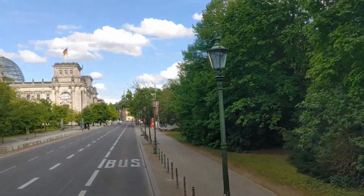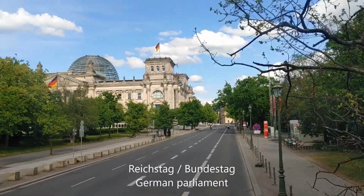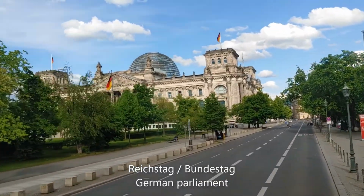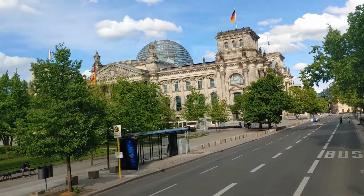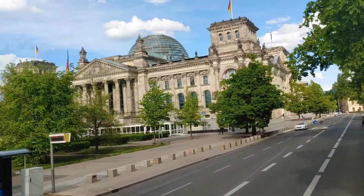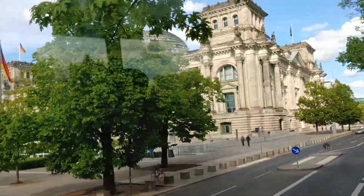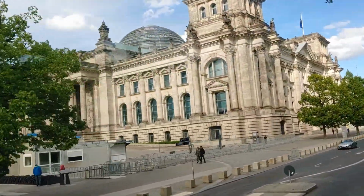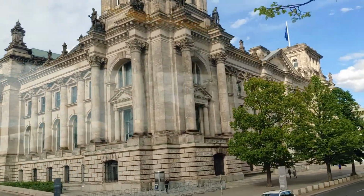Now we're approaching the Reichstag building, the German parliament. So where all our laws are made. So you can go up there. There's an information center here on the right side of the road where you have to register, because you can only go in after registration and only after this lockdown is over. And if you have your registration, you can go up there and see how our politicians work, or how they should work.